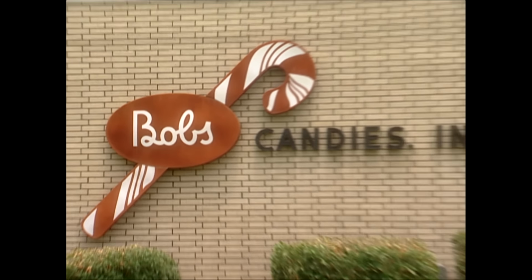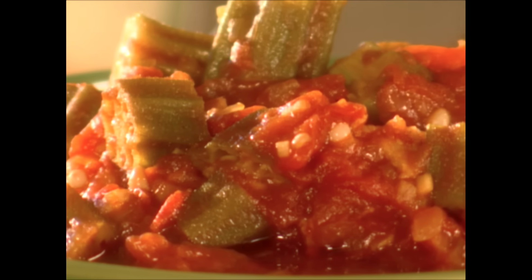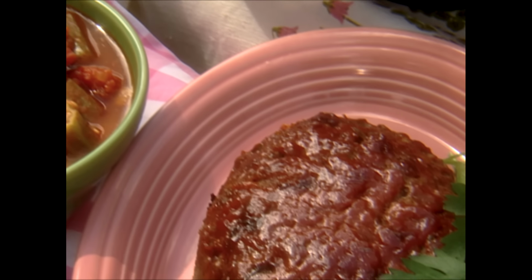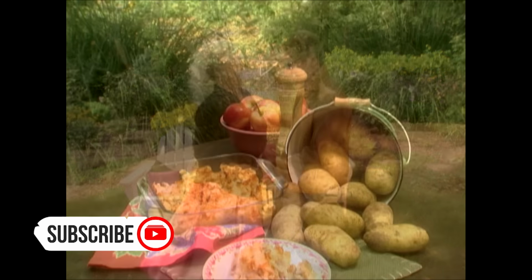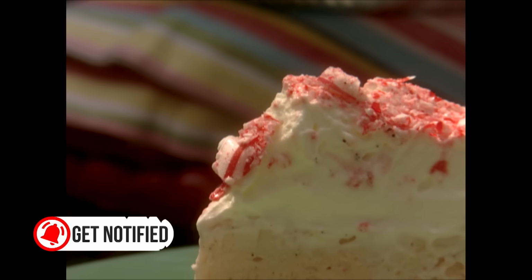First, we're headed to my hometown of Albany, Georgia to get the twist on some peppermint sticks. And then it's back to my kitchen where we're making Aunt Peggy's meatloaf. And then it's okra and tomatoes and cottage potatoes that are just the perfect sidecar for this meal. And finally, it's peppermint cream pie and peppermint bark, a dessert that's so refreshing and light, you'll feel like dancing all night. So open up the snack tables and invite a few friends over. We're gonna be taking a trip down comfort food lane.